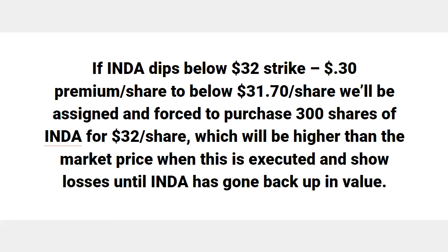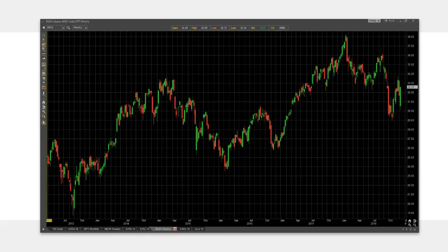If INDA dips below $32, our strike price, minus the 30 cents that was paid for the premium to purchase this put option, and goes below $31.70 a share, we'll most likely be assigned and forced to purchase 300 shares of INDA for $32 a share, which will be higher than the market price when this is executed, and show losses until INDA has gone back up in value. Here's the 4-year chart of INDA.